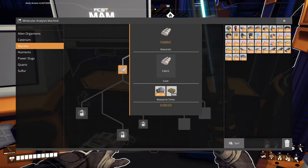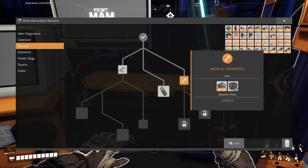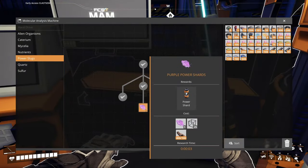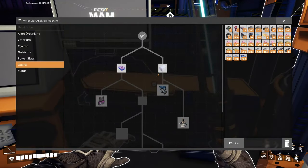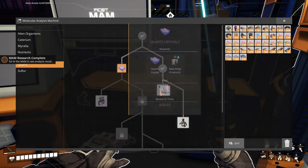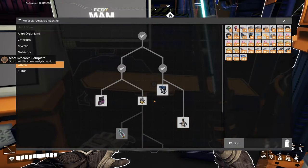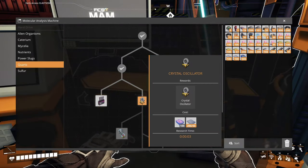Fabric and... What do we need fabric for? Oh, we don't have any of that. Or that. Oh, sweet. Oh, excuse me, I don't have a purple power bug. But we got silica. Oh my god. Are we almost there? Research, yes. What is this? Crystal oscillator. I don't really know what you do.